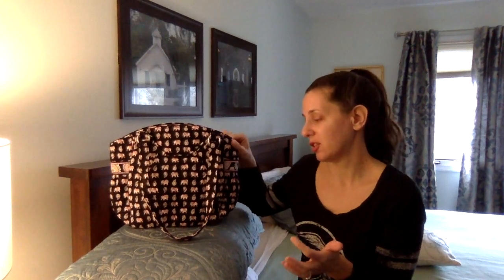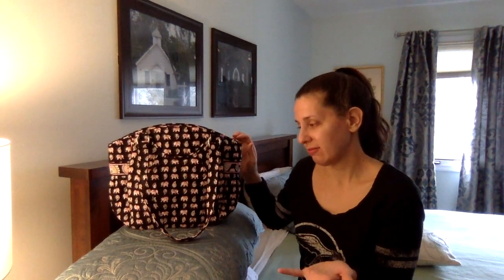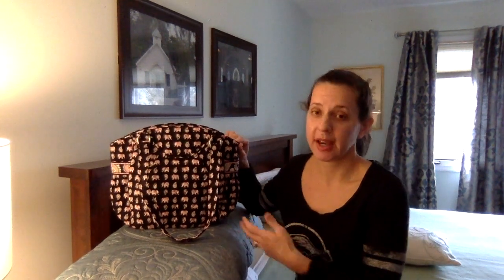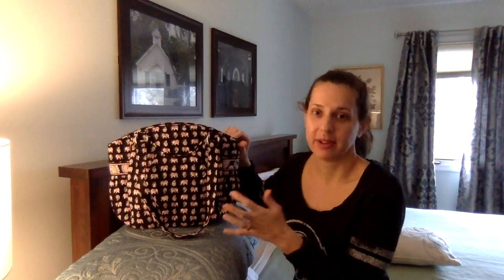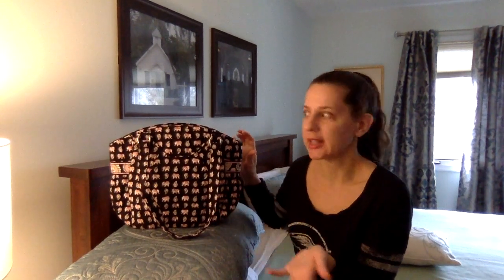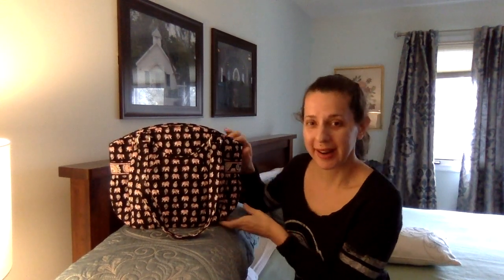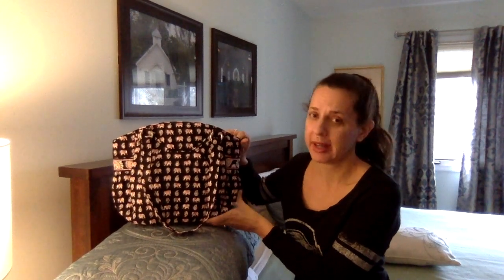It is in such good condition. It was presented on the website as new with tags, but I take everything that I read on eBay with a grain of salt, any of the descriptions, because I think people are playing a little fast and loose with the terminology. It did come with the tag on it, but that's not to say that it wasn't removed and then reattached at some point. But it is in perfect condition. It doesn't have any weird smells. It's not worn anywhere. It's not grimy anywhere.